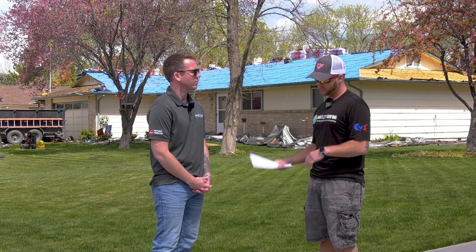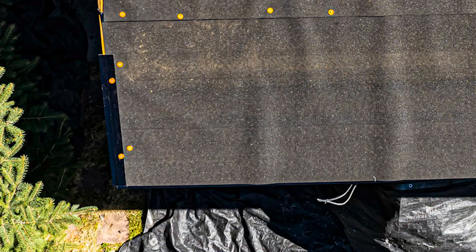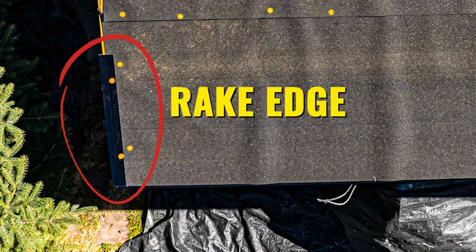So what that's going to require is on the eave edge, the underlayment should be over the drip edge. As soon as we get to the rake edges, that underlayment needs to be under the drip edge. Now what if the dry-in material doesn't come quite to the edge of the roof? Is that okay, or does it need to be covering everything? Not okay. This is something we need to address with the crew and have them correct it.